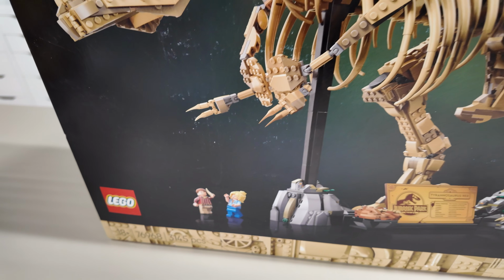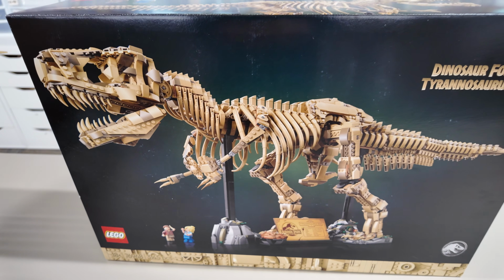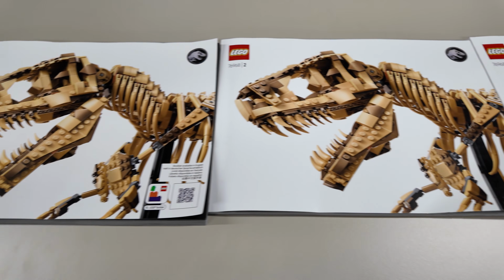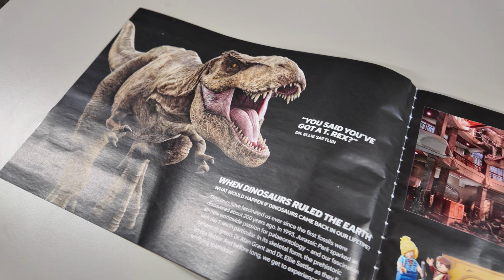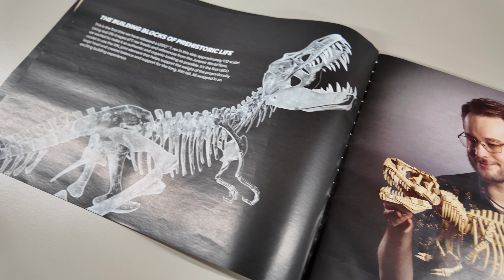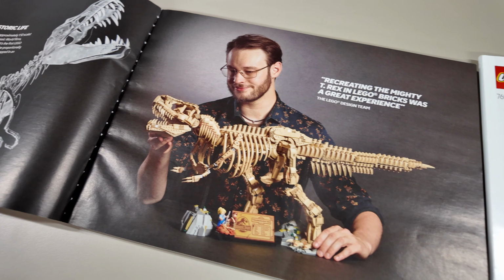That giant piece count is divided among 25 different bags or building stages, and this model comes with 3 instruction manuals. So that makes it a great build to build with a partner. Within the first few pages of the first instruction manual, we've got some movie stills, and of course you can learn a little bit about the T-Rex.